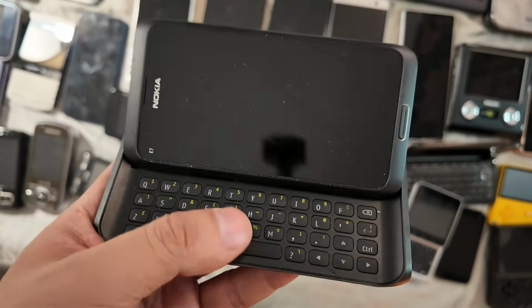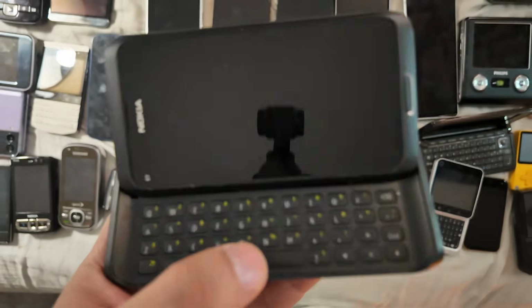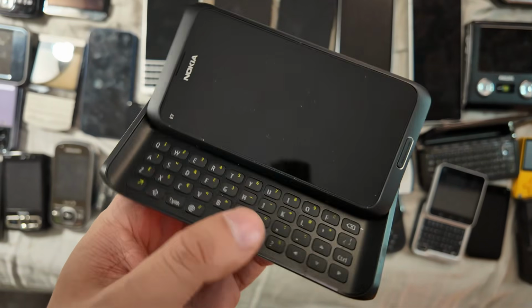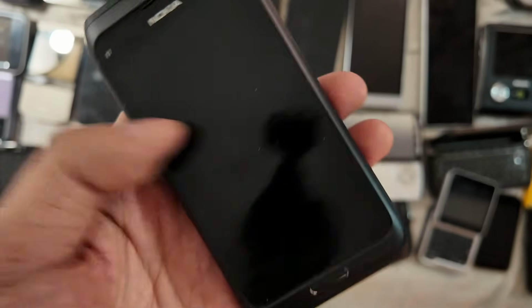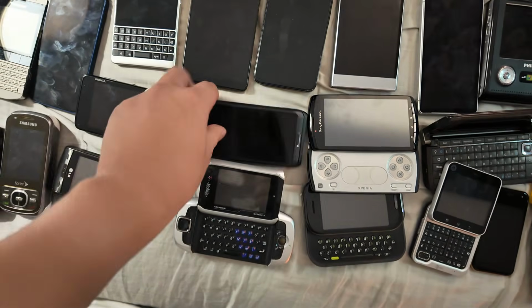This ran a version of Symbian called Symbian 3. And this was actually a very different design from other Symbians. So I think this was like a new operating system. And this was an okay keyboard, I guess. But I think it's just because of this operating system, the Symbian 3 operating system. That's why I got this one, because that's kind of a unique operating system, before they went to Maemo, I think.